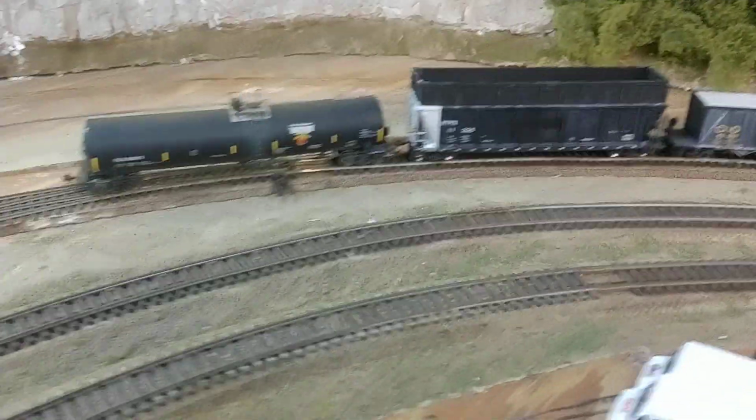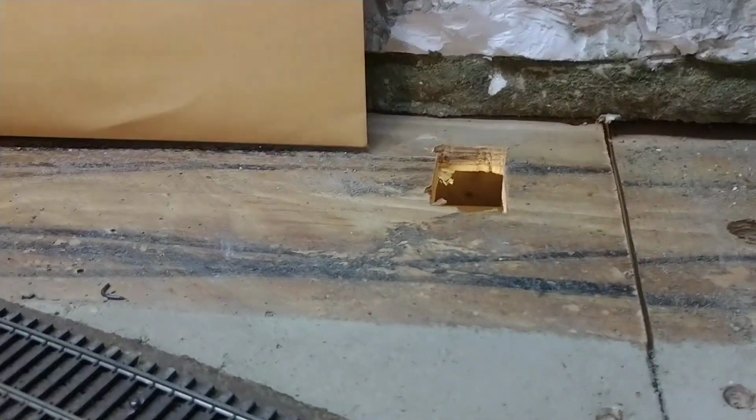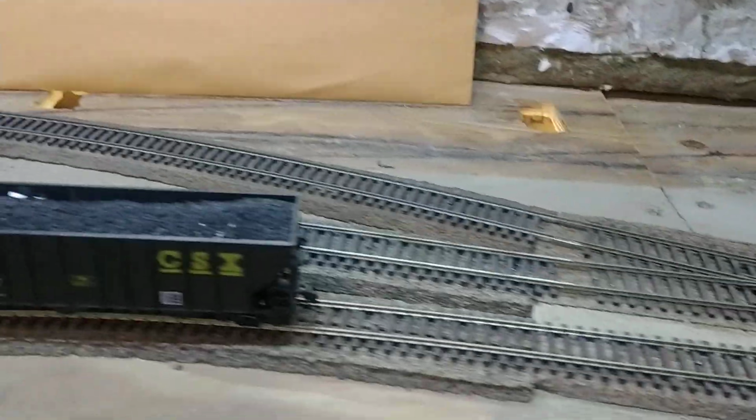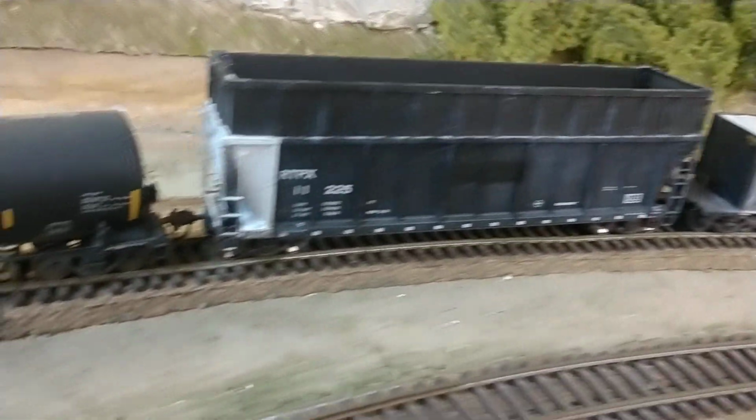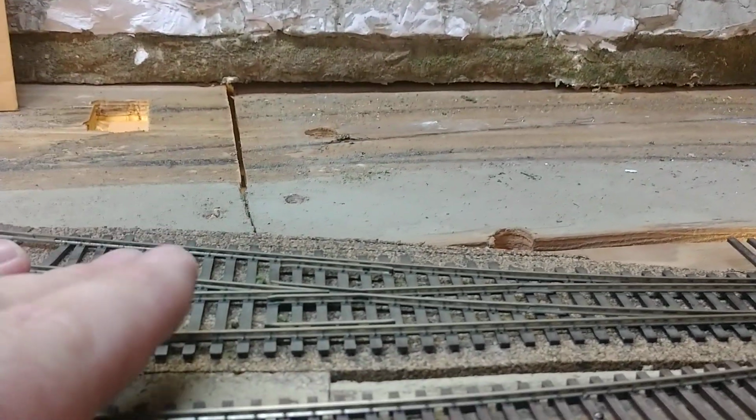Let's see. That's where the train's parked right now. Now over here, this wasn't in the last video, this is also new. The track used to run all the way to the back. Turnouts used to be right there. After my operation session, I had a few issues with the track and all that, so I decided to rip it all out. I moved a little bit closer. I put a curved turnout over here and a straight right here.